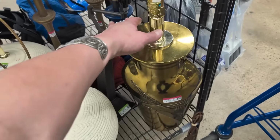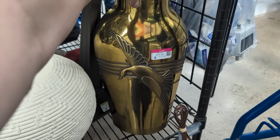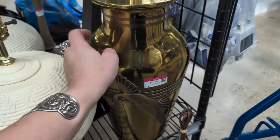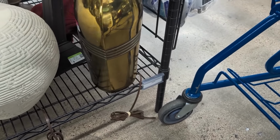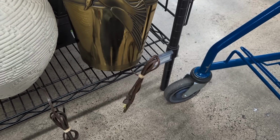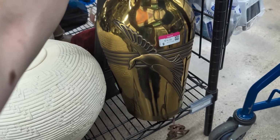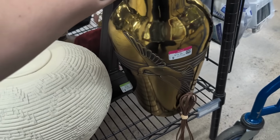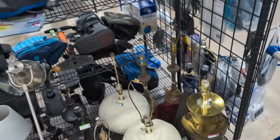Oh, that lamp. Oh, no. That lamp. It's brass. It's a big brass lamp. It's $14.99. It's not as heavy as I thought it would be. It's got a ducky on the front. All right, Rami, we don't need a duck lamp. We don't need a duck lamp.